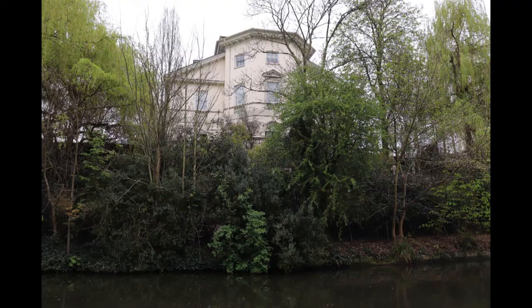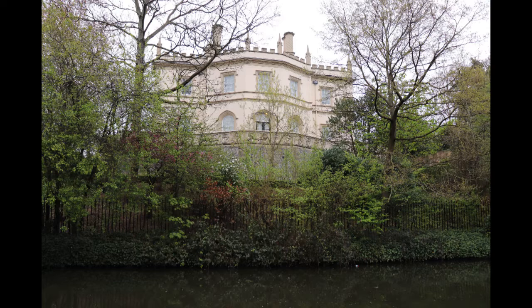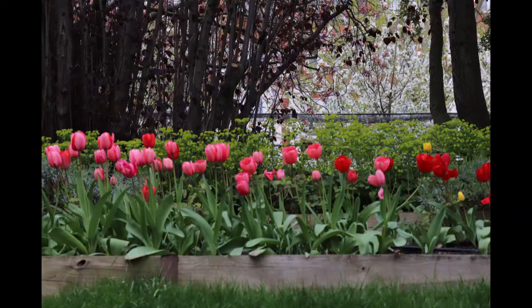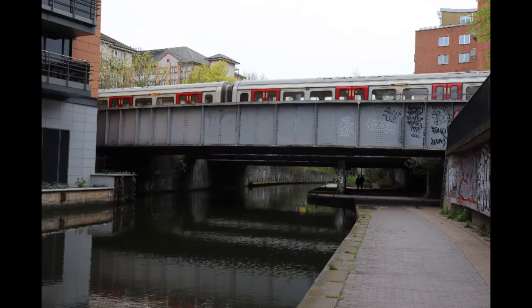But what we have on the other side of the bank are some huge houses, really beautiful with enormous gardens, and each one seems to be bigger, more palatial and better than the one before. Now the character of the path changes again, and I can see a road bridge up ahead and a rail bridge.